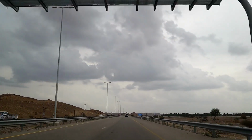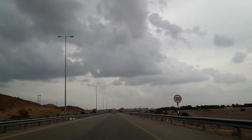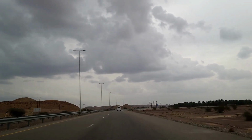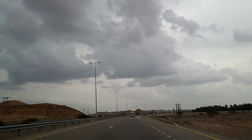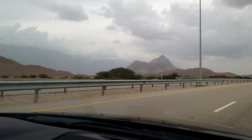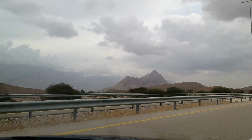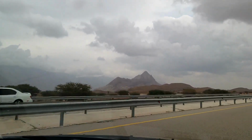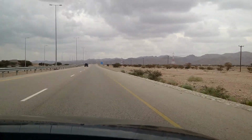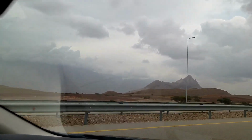Hi, that's us. We are now heading to Nizwa. The road seems to be like a motorway all through, which is a good thing and a bad thing. Good because it's hassle-free, bad because we really like a saunter through the mountains. There it is. So we're just coming round the corner. Hopefully, we can get a full view. Everywhere, how dry and arid the place is.